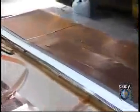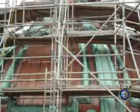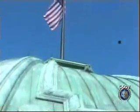It's a chemical process that is applied to the roof. It's basically an accelerant, and it accelerates that color process and gets it to that familiar green that we were so used to. So to get the color matched, it was a very long process.